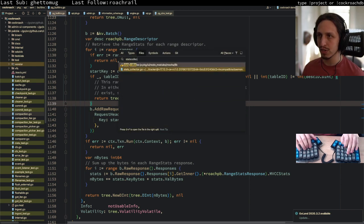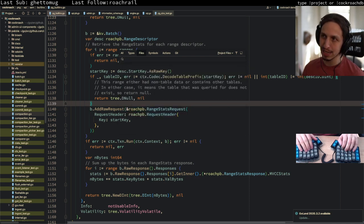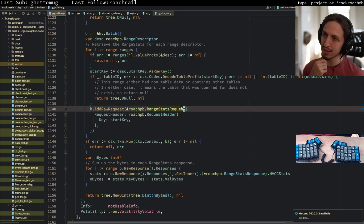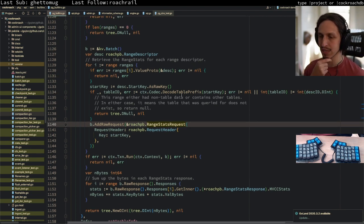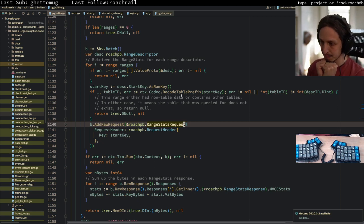Stats collector. So for folks on the stream wondering what this is all about, there's two kinds of stats that we keep. There's these MVCC stats, which is a per range statistic thing. To be honest, I don't understand everything about MVCC stats. I know it's important to keep them up to date, but I don't exactly know why. Those statistics are completely distinct from these SQL table statistics that we keep, which are really about informing the optimizer of what tables are big, what tables are small, and what the distribution of data in the table is, to make the best query plan.